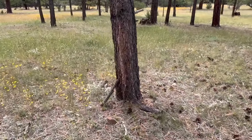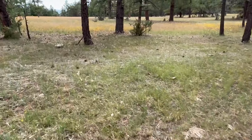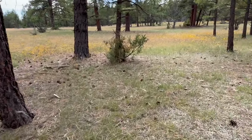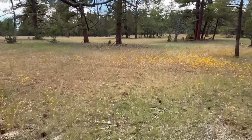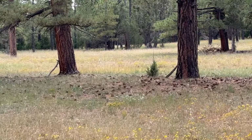This is where the truck tires lead to. And there's another one here. And then if I go further back, there's a few back there too.